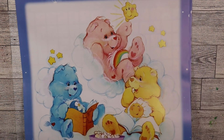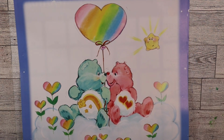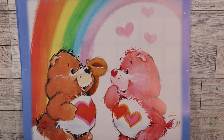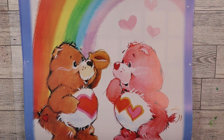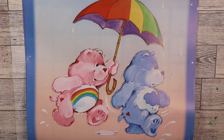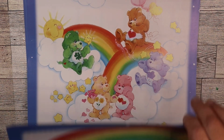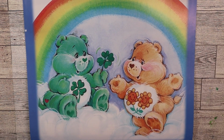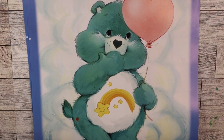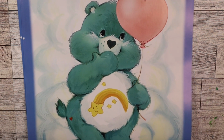We have January, February, March, April, May, June, July. These are so adorable. They're very large too. Like these, that picture's huge. So I'm going to have a pretty large size journal.